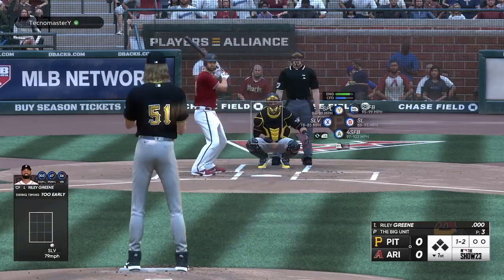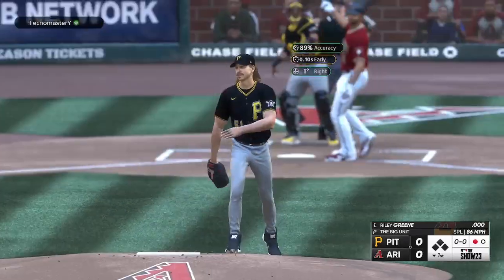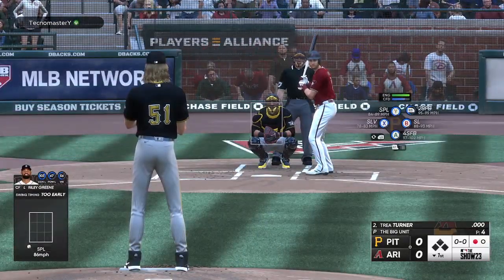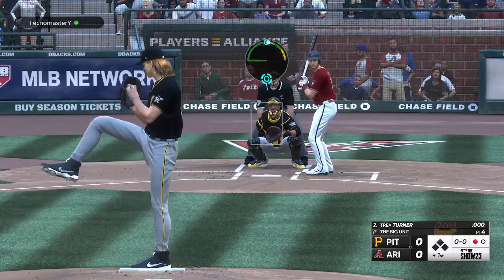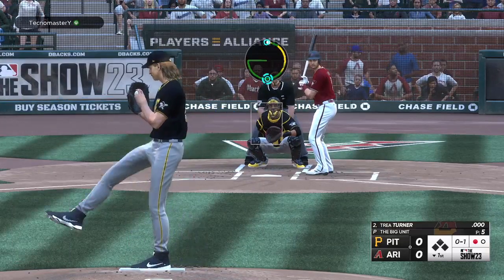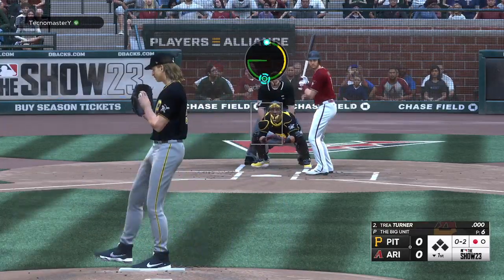So now 1-2. 1 ball, 2 strikes. It misses. It's a strikeout. Here's Trea Turner. Outfield playing very deep, not wanting anything over their heads. Turner had a really good college career at NC State. He went to the 2013 College World Series and led all of college baseball with 55 stolen bases that season. Pretty incredible. One down, bases empty.